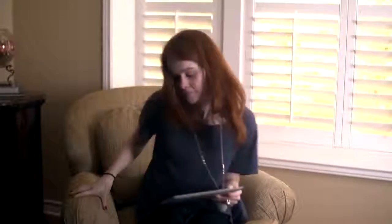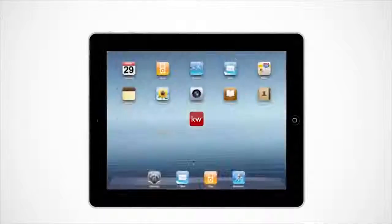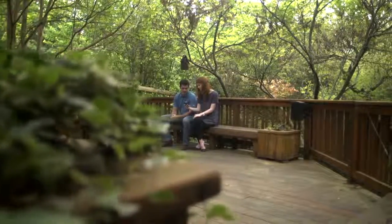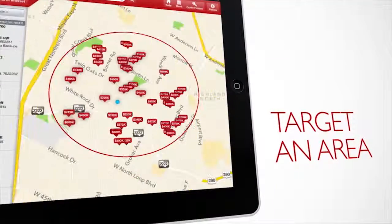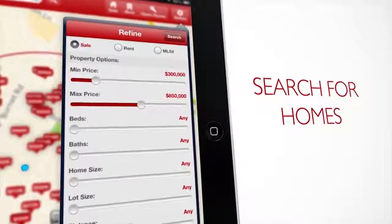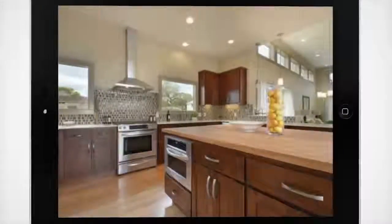Finding your perfect home has never been easier. With my free Keller Williams mobile app, you'll get the most accurate and up-to-date real estate information that you won't find on some of the other apps. Simply target an area by drawing a circle or dropping a pinpoint. Search for property types with ease and see inside your dream home with full screen photos and property details.